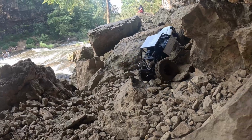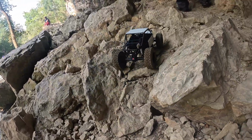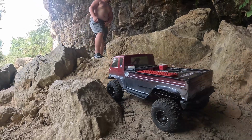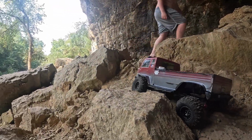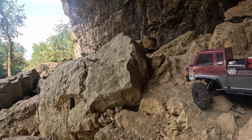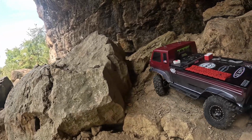So yeah, the waterfall, that's where you could go behind it. It was pretty cool. We kind of had to wait in line for people to get back there, just because a lot of people go back there. But it was a cool experience.